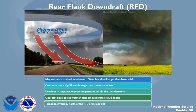And you can identify it by the updraft or where the tornado is, just behind it, you can see a clear slot. And sometimes, because of the strong winds, depending on the strength of the tornado, this can cause more damage. The wind from this can cause more damage than the tornado itself. And it develops in response to the pressure patterns within the thunderstorm, which we'll touch on in a little bit. Again, the clear slot develops as warmer and drier air evaporates the cloud debris and sinks towards the surface. And then tornadoes typically form north of the rear flank downdraft in the clear slot.